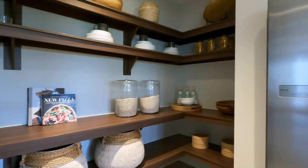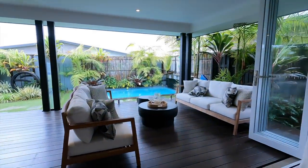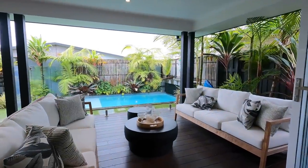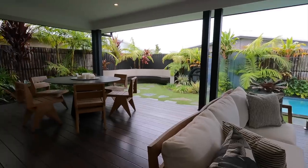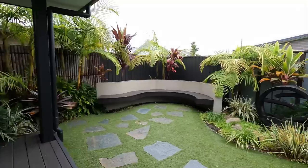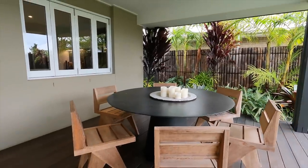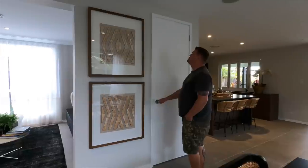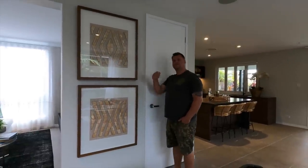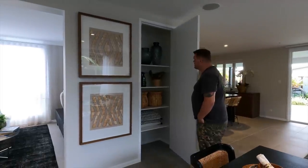Oh, nice pantry. This outdoor area looks nice. So we've got a nice seating area. And then... much grass to cut neither, is it? Well, none to cut, actually, because it's AstroTurf. It is. 6 foot. So that's got to be about 8-9 foot tall. Makes everything feel a bit bigger. Oh, yeah, they are tall, aren't they?